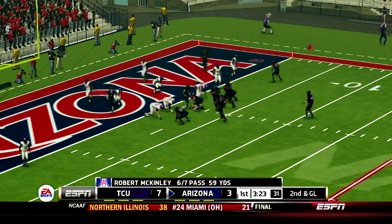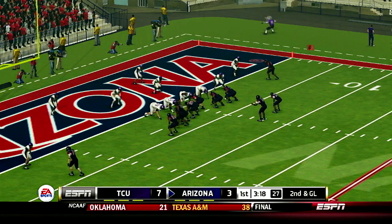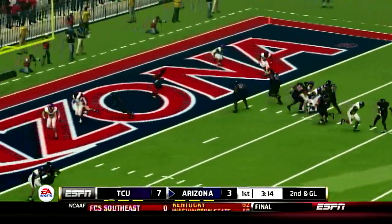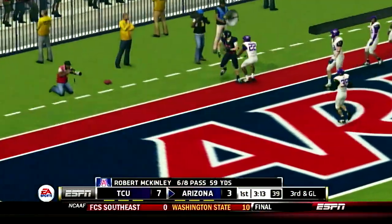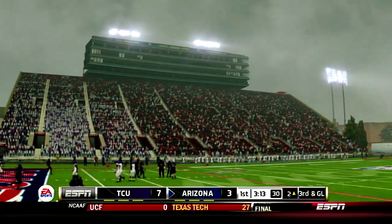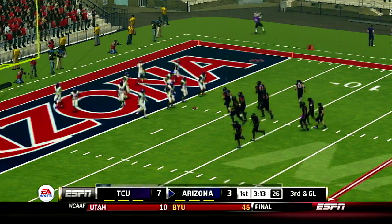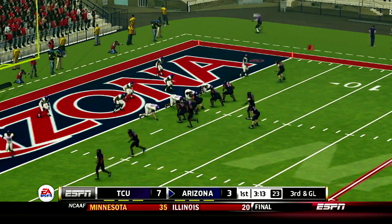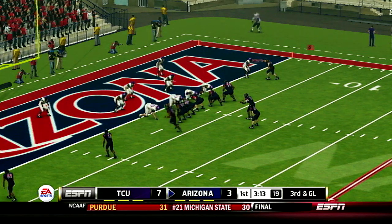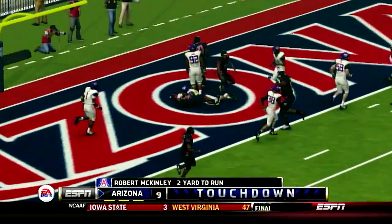Double tight. Check 31. Check 24. These guys, especially in the secondary, really get after it and can make life hard for the play callers on the other side of the ball. Big 3rd and goal. Can the defense stop him? One to the right. Touchdown, Wildcats.